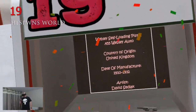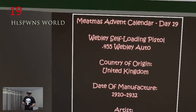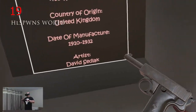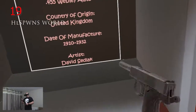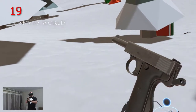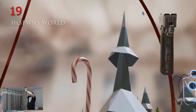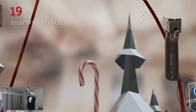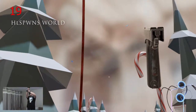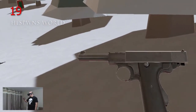Little pistol. And it is from the UK. Unbelievable. So this is a Webley self-loading pistol. 0.45, and it is all the way from the United Kingdom. Nice little piece.